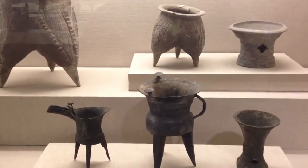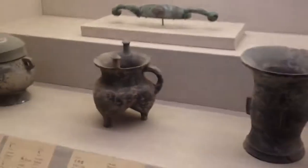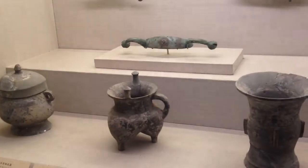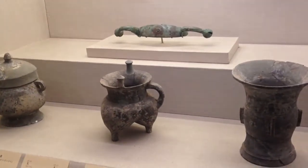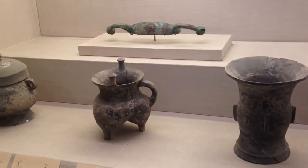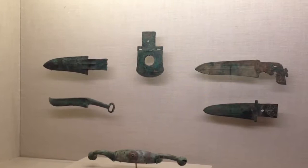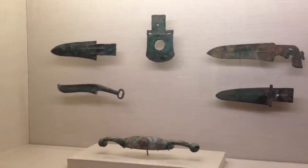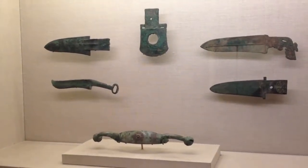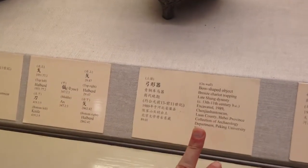Some pottery and some more bronze. Nothing here I haven't seen before. Chopping table. A sun cup, huh? And what do we got here on the bottom? An axe head, and what's this thing in the middle? A shield handle? Chariot strapping.